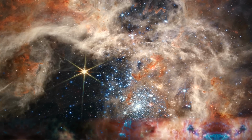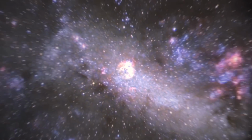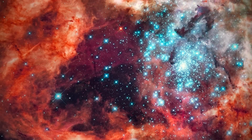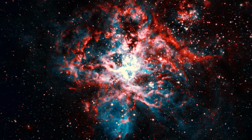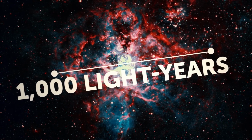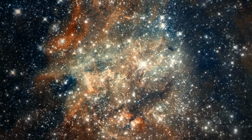The Tarantula Nebula is located 160,000 light-years away from us, in the Large Magellanic Cloud. It's the largest and brightest star-forming region in the local group, the galaxies nearest our Milky Way. It's named after its shape, which looks a bit like the legs of a big tarantula. It's a vast region of space, about 1,000 light-years across, and it's home to some of the most massive and luminous stars in the universe.